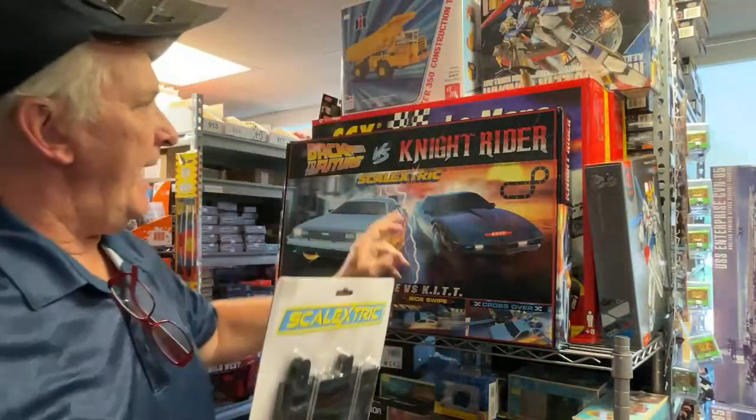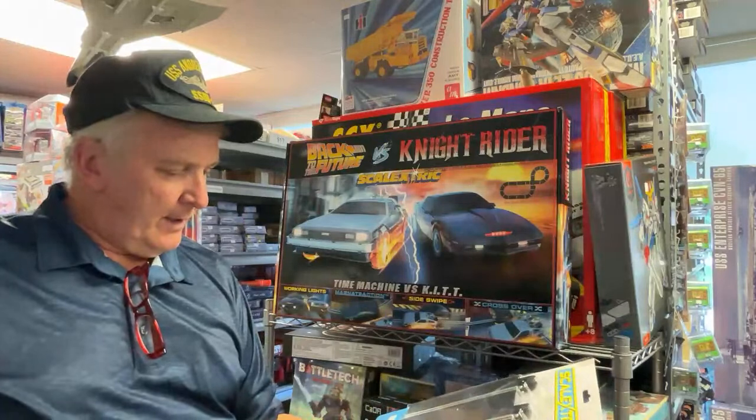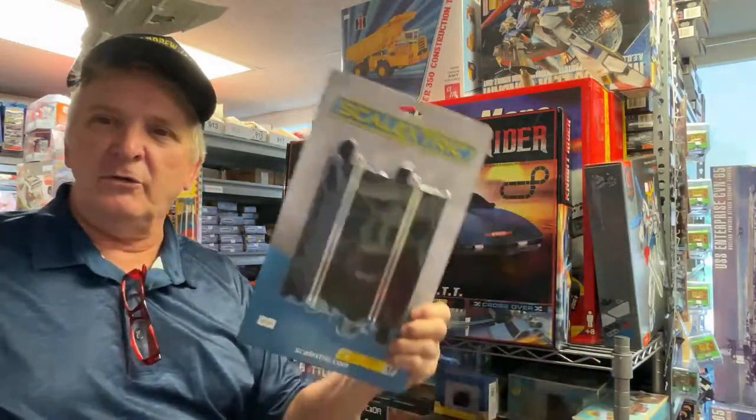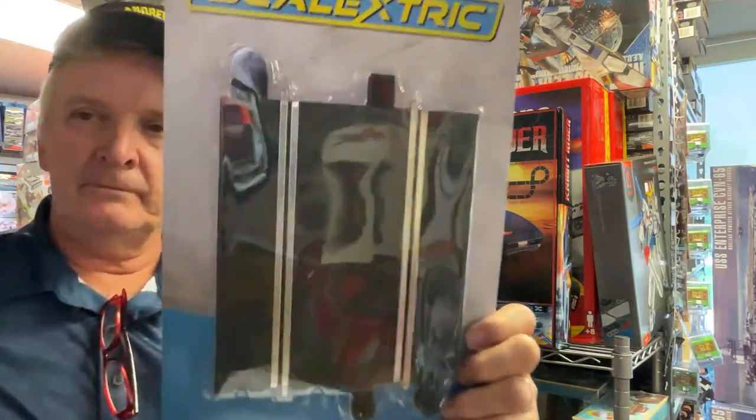You could buy one of these, and then you'd be able to add this track to the SCX track. And this is item number C8222. And that's your converter track.